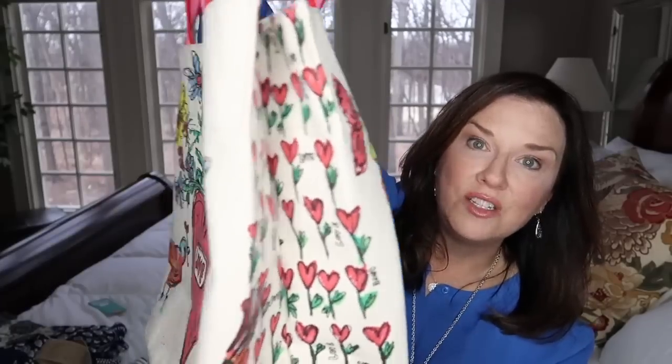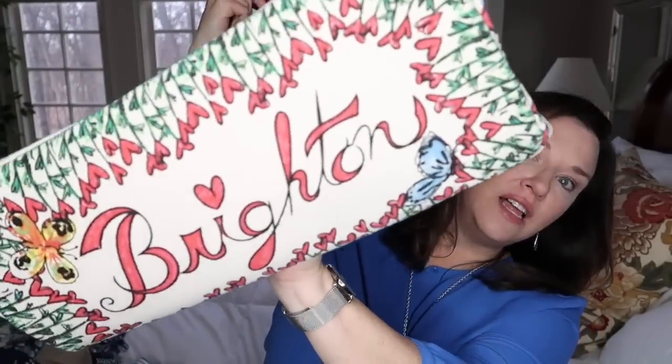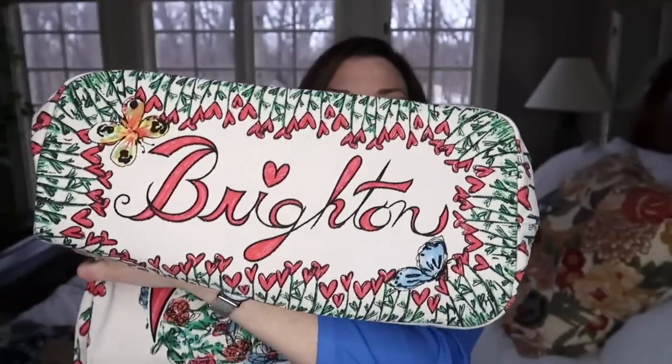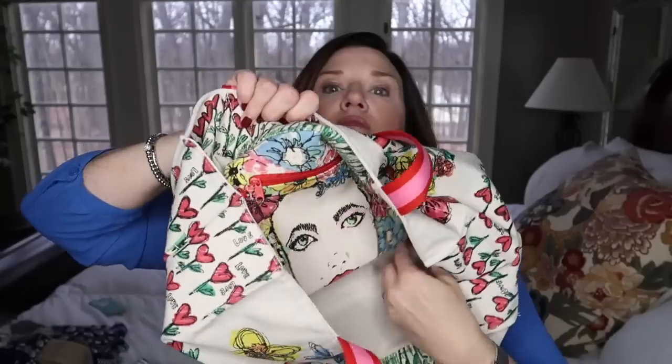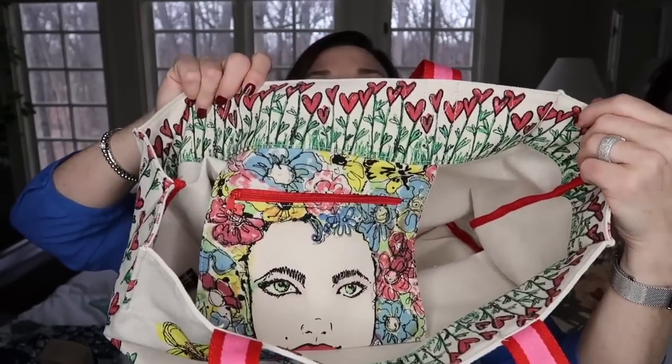I mean, how cute is this tote? Perfect for Valentine's Day. This promotion goes until February 11th, I believe it is. And look at the interior. It's just really cute. And even the pocket in it is so cute. So I was pleased to get that along with my purchase, and these are the two things that I purchased.